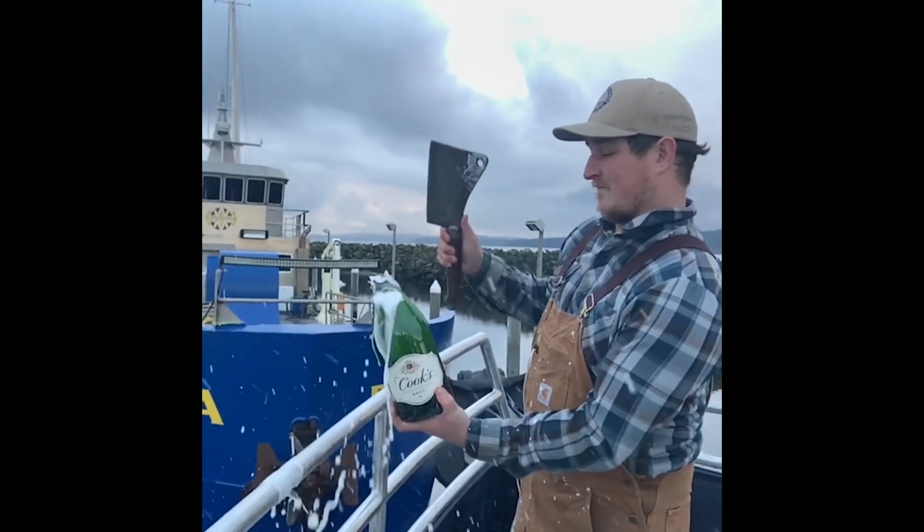But we still have a lot of work to do before we can get the boat back to Bellingham. So yeah, the light at the end of the tunnel is there, but it's still a little bit dim. But that's boat life sometimes.